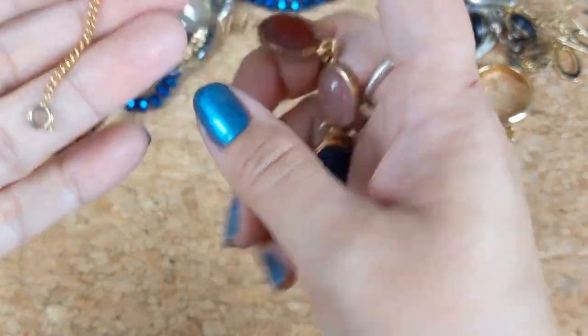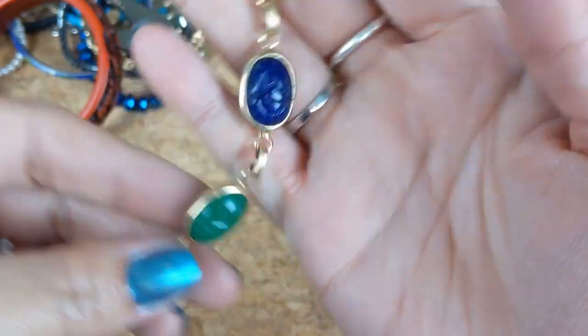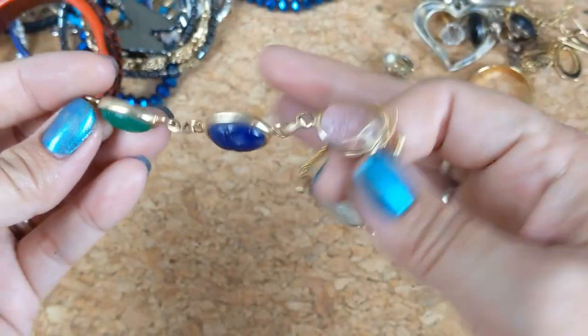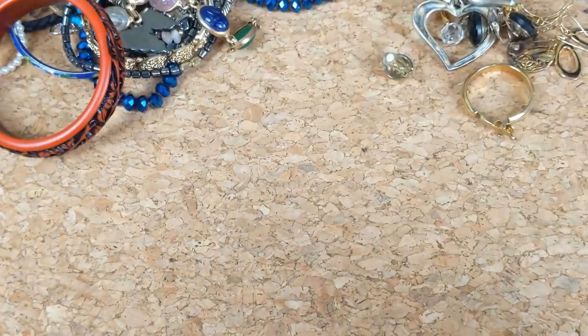Okay, so there is some wear on there, so I don't think this is gold. I think this is just a gold tone. Yeah, there's a little bit of wear on the sides, so it just needs a bath.